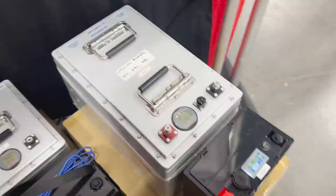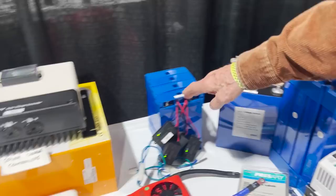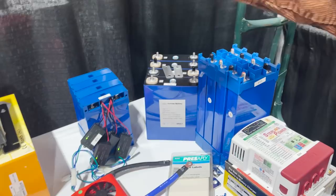Who makes that battery? A company called Vesco. I've never seen one like that. I helped the company get started 11 years ago. What's inside there? That's a prismatic cell, and they're each 3.2 volts. Put four of them together, you get 12.8 volts, which is the exact same voltage as a car battery.